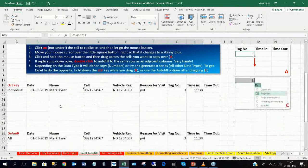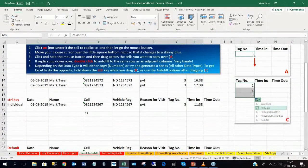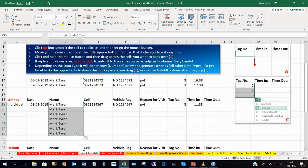Great. Okay, so the default is what was displayed here in this first example. What we're going to do now is try and get it to do the opposite. Now with these two, we can't get anything opposite because trying to generate a series out of my name obviously won't work, and same with PVT. So those are exactly the same.